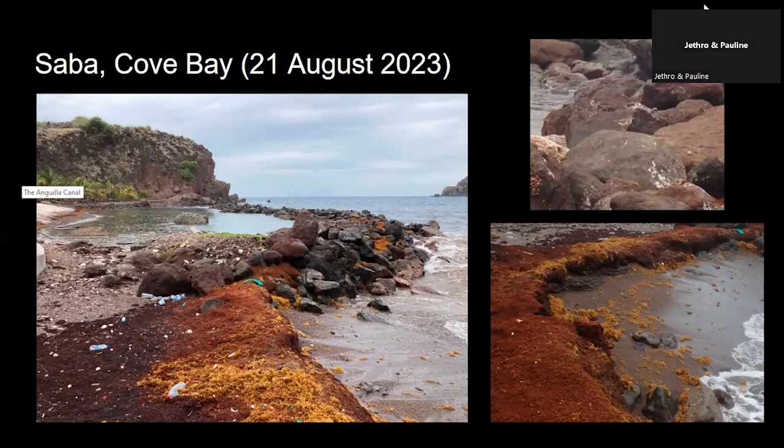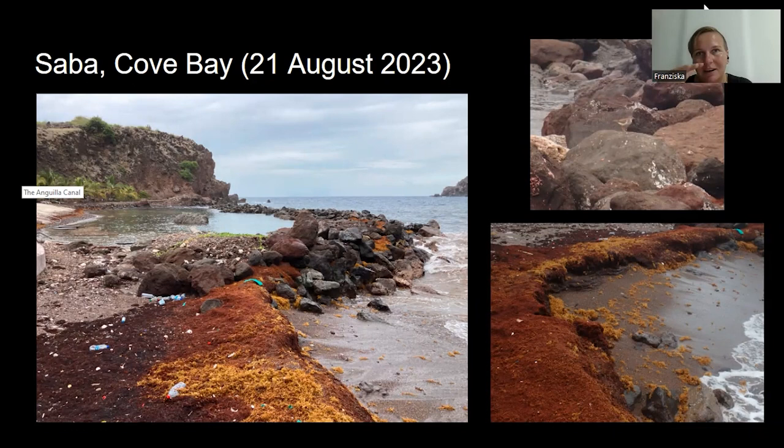So it just keeps piling up, and you jump on it. You don't know how deep it is. You don't know if there's rocks or what underneath you. So that's very thick. I've seen sargassum a meter thick, and I've seen almost rock-like structures of sargassum that were piled up for months on South Caicos, but I've never seen sargassum 2 meters high.